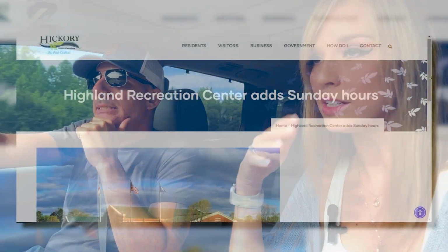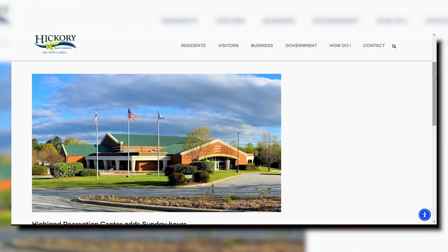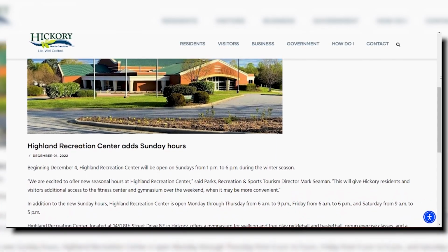Yeah. Highland Rec Center is a pretty big recreation center. It's got the sports fields, all the playgrounds, and walking trails. So if you're very active and you want to keep your kids running around, that's a great place in the St. Stephen's area to take them.